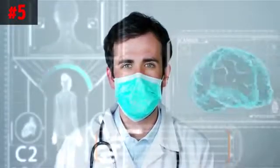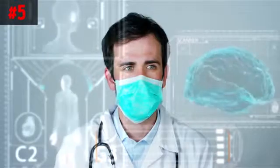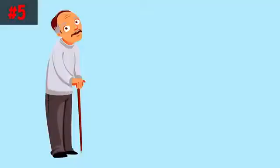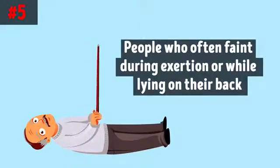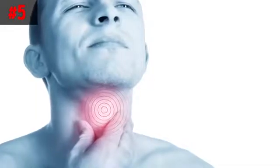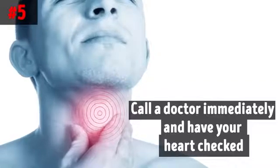And if blood flow is being blocked by a clogged artery or the narrowing of a valve, it can result in an extremely threatening and potentially fatal condition called cardiac syncope. Those who are at a higher risk of dying from cardiac syncope include people age 60 and older, those with a known heart condition, men more so than women, and people who often faint during exertion or while laying on their back. If you ever feel shortness of breath and pass out easily, call a doctor immediately and have your heart checked.